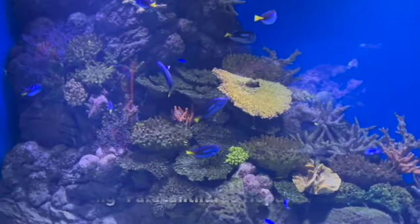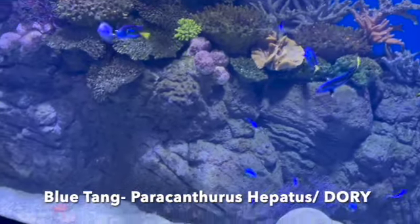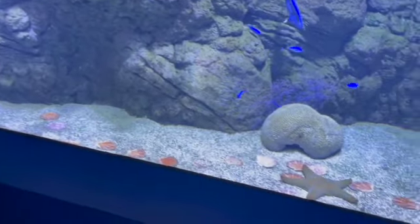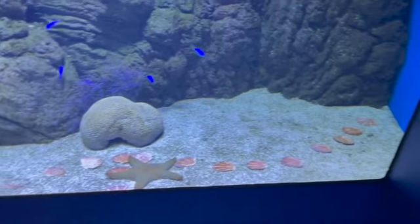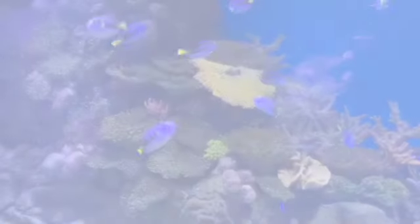Next up here, we got some celebrities. We have blue tang, or Paracanthurus hepatus, or Dory's. And yeah, love the movie reference. If you've seen Finding Dory, follow the shells on the way home. So you'll love to see it.